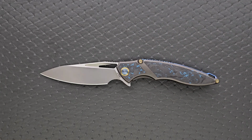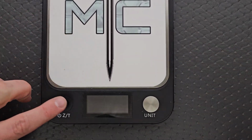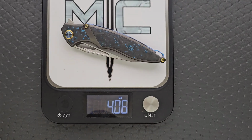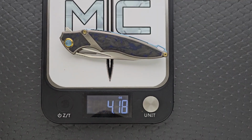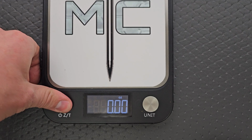All right. Let's weigh it real quick, and then we'll start comparing everything else side by side with the old one, and then we'll move forward. So the weight on the new guy is 4.09 ounces. Is that any different at all than the weight on the old one? No. That's close enough that I'm going to call it exactly the same.